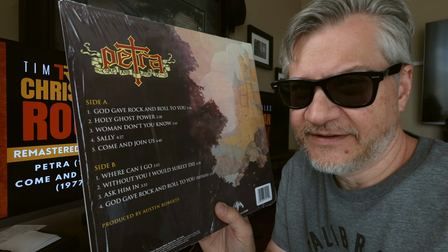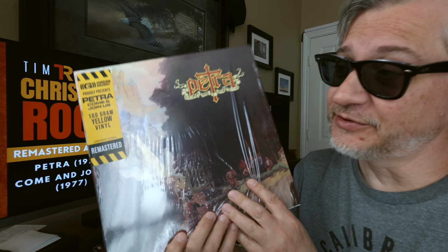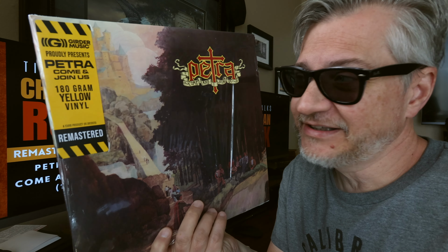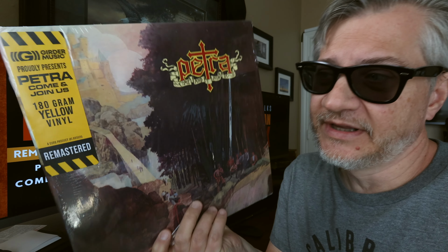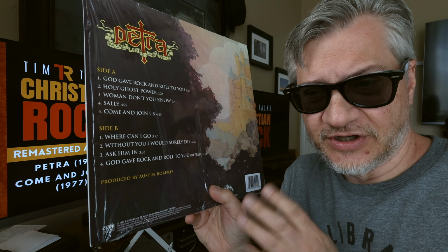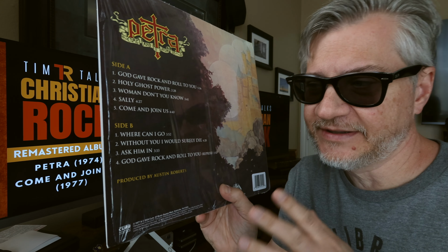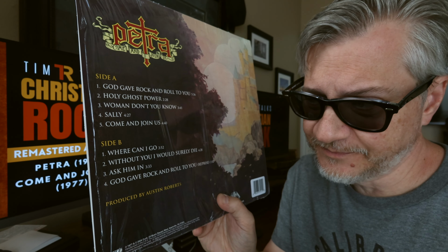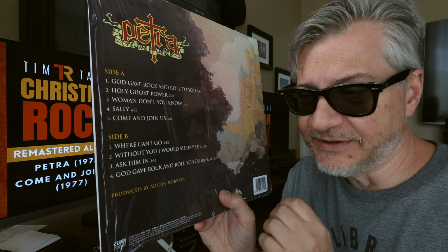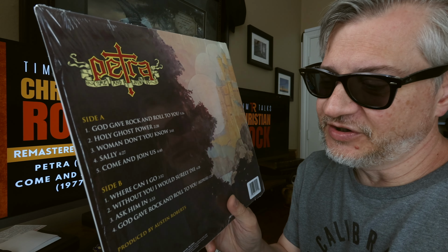If I understand correctly, I think the plan originally for this album was to call it God Gave Rock and Roll to You. That was going to be the album title, but the record label nixed that idea, even though that's what Hartman wanted. And they were going to have another track on here, which was the song Killing My Old Man, which later got recorded for Never Say Die, but I think they'd actually recorded it for this, with this version of Petra. But again, that was something the record label nixed because of the title and the theme of that song. They just didn't go for it.